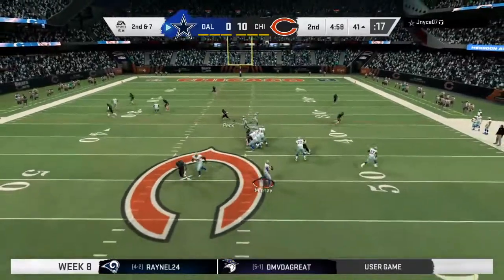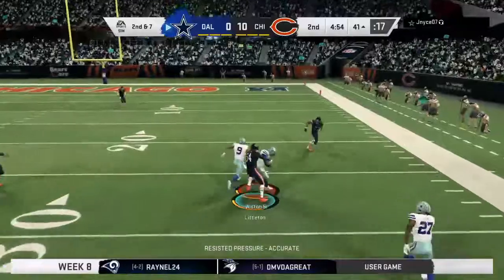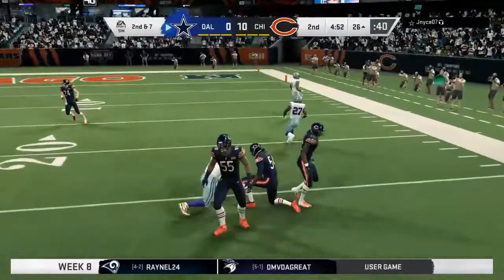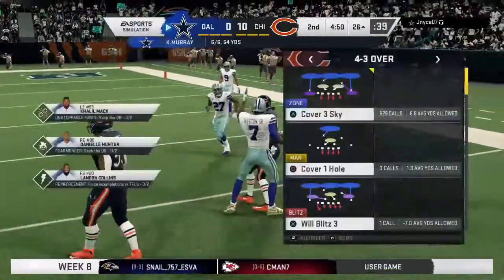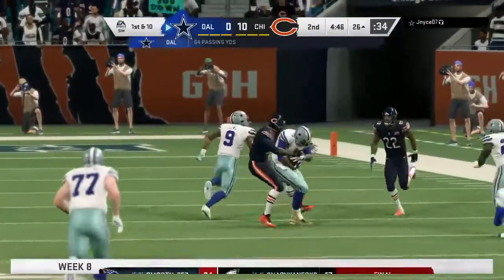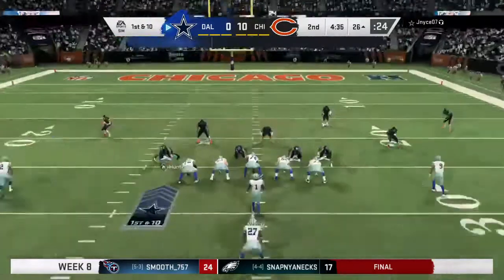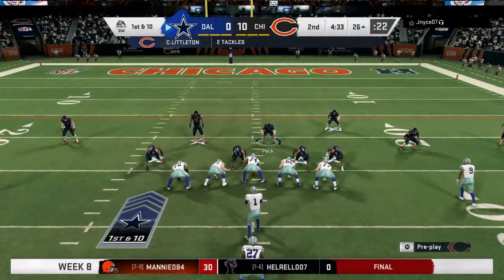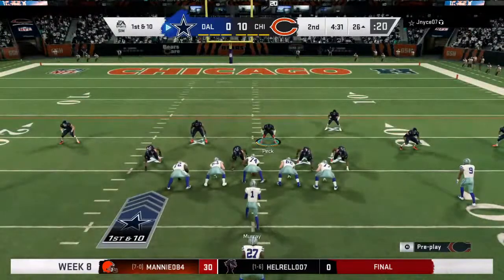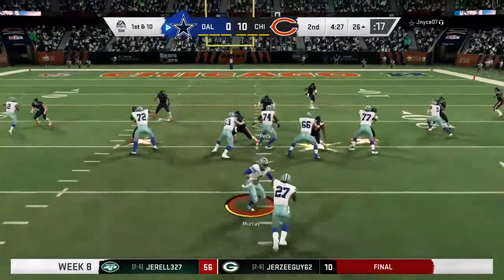From the 41, Murray. Escaping the pressure right. Throwing right, and that's complete. And he's going to have another 1st down as the tackle's made here at the Bears' 26. As a general rule, offensive linemen like to know where their quarterback's going to be when he's setting up to throw the football. But sometimes they just have to get on the run, get on the move. He was able to do that on that play and picks up a 1st down with a nice throw.